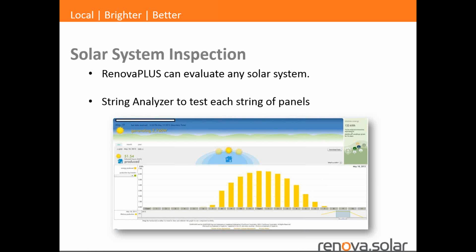The company that I work for, Renova Solar, has a company called Renova Plus. And wherever you are in the state, there are solar companies that will do inspections. Our cost is about $125 to come out and do a string analyzer test on each one of the panels to make sure that the inverters are working, and that everything is doing what it should be doing. That's important. It is really important to recommend to your buyer that they do this. It's just one more step to protect them and protect you.